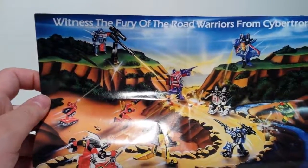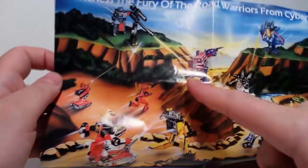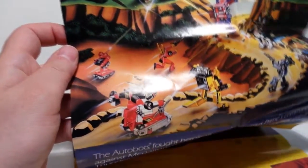Witness the fury of the road warriors from Cybertron. Witness it! Hey look, there's Rodimus alongside Optimus Prime. And the atrocity that was G1 Ratchet. I forgot to read this here.